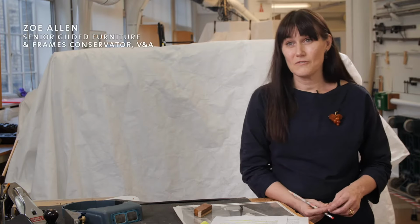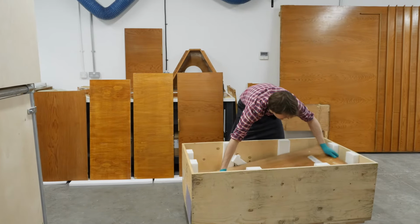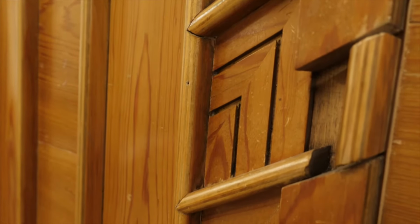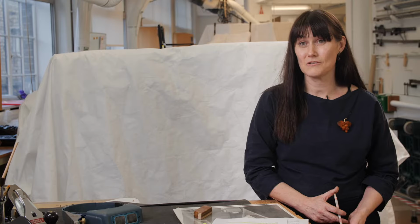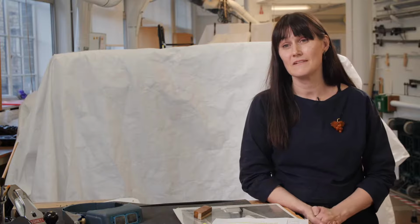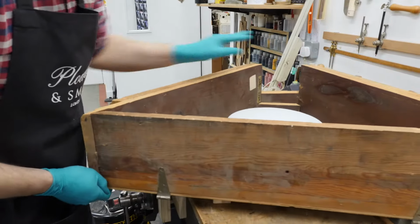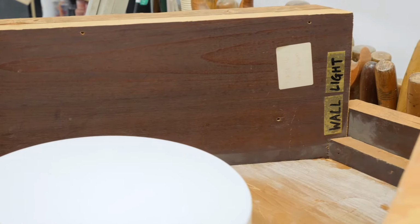The Frank Lloyd Wright office is one of the V&A's most important 20th century objects. However, it's also one of the largest. It's made up of 240 panels. Once fully constructed, it's 9 metres long, 8 metres wide. And whilst we've got the expertise within the V&A Furniture Conservation Studio, we don't have the physical space to take on a project of this scale. So we chose Plowden and Smith, who are a renowned conservation company, and they have fantastic facilities to be able to take on something of this scale.